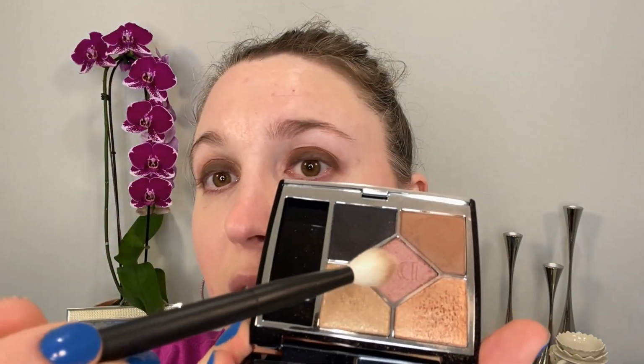So I think that's it, but I'm going to go in with the rose and the brown together, just going back and forth a little bit. So I have a mix here, and now I'm going to go over that with this. So that diffuses the satin a little bit and also gives a little bit more of a blended look there. And just wiping whatever's left over the black area.